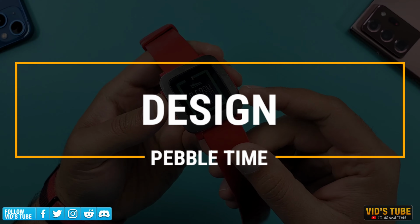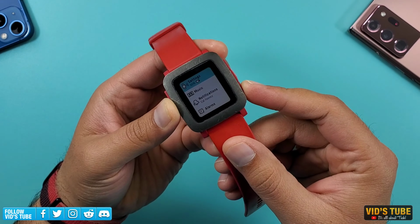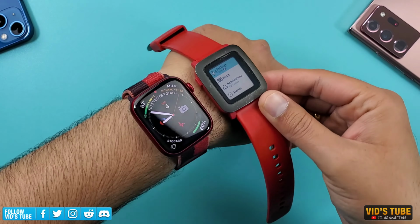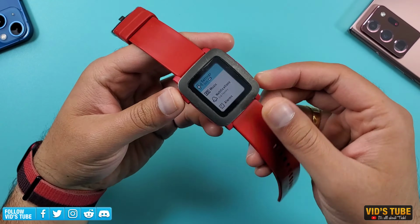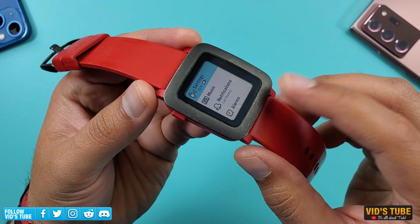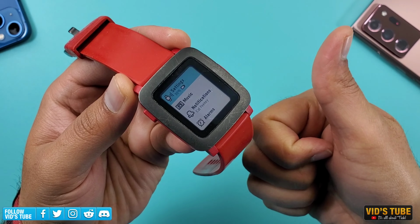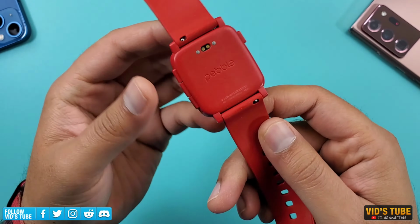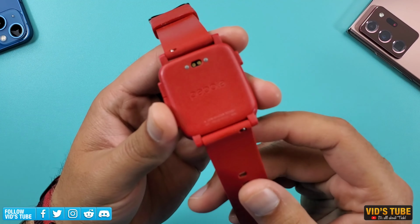Now, let me briefly talk about the design. To this date, I still haven't found such a compact and slim designed smartwatch. Certainly, my unit here is a bit beaten up with all the scuffs and scratches, but 8 years later, this watch still works and survived all the rough handling, so this is the most durable smartwatch that I have ever tested over time on this channel.